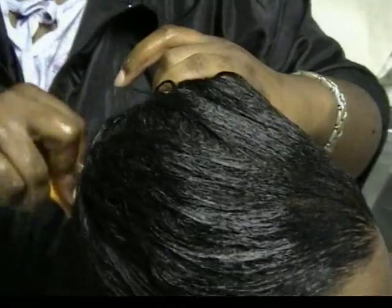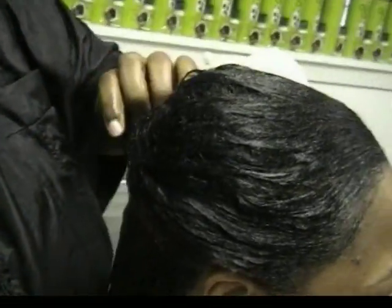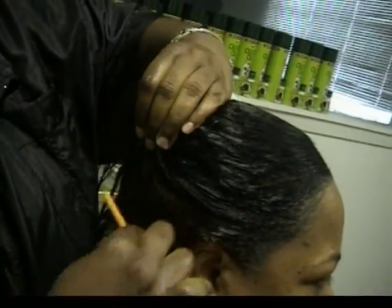Always, you should set the hair with the setting lotion after relaxing and shampooing the hair. The setting lotion has conditioners in it, and it goes into the hair to help soften the hair and leave your hair nice and shiny. Then the basic roller set or wrap, when the hair dries and you're getting ready to either comb it out.